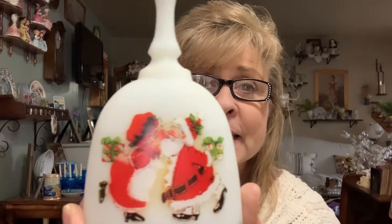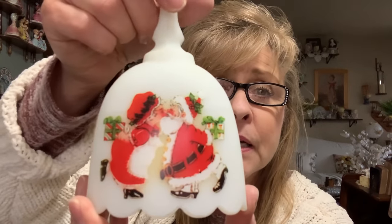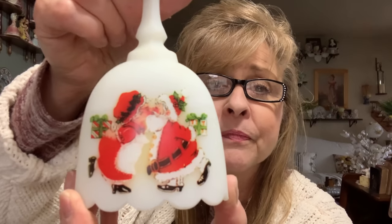Yipper. Mr. and Mrs. Claus. This one doesn't glow though, but it is transferware. Still has the Fenton sticker on the inside. Very cool piece. Love that.